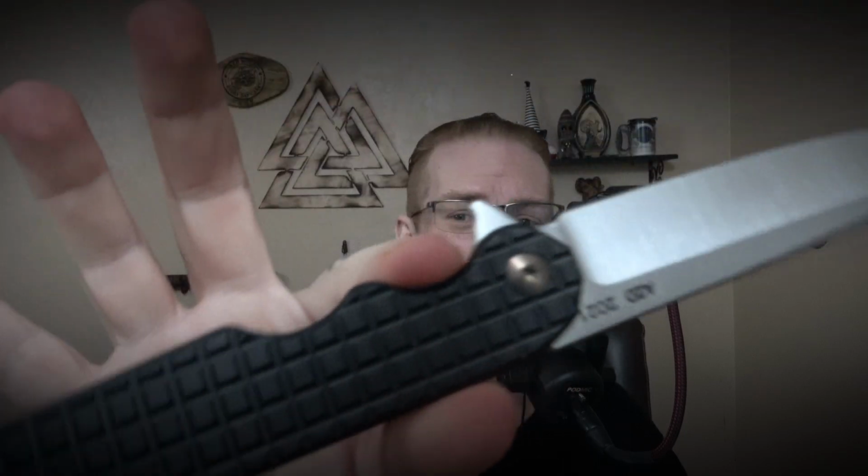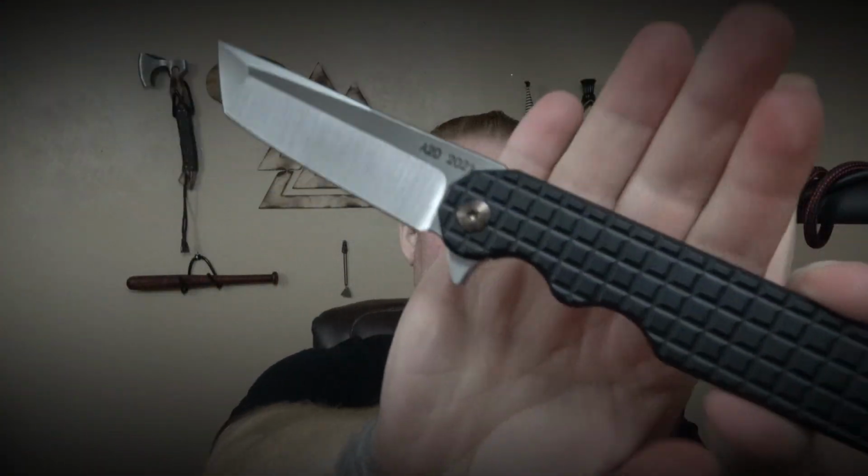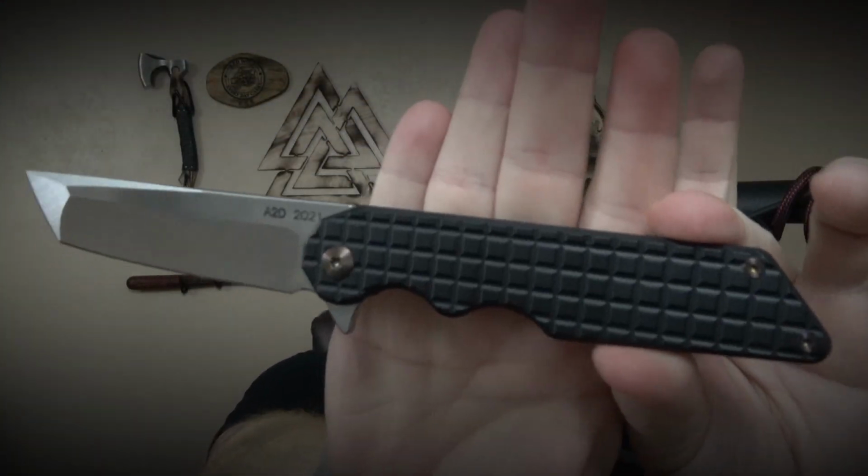So first off is going to be a nice high price ticket value item. This is a knife that I shit on a lot because honestly, from the maker, it was actually pretty freaking bad. I've had this knife fixed, so this is definitely modified from what it was originally. But this is the A2D Knives, literally called the Black Tanto Frag Flipper.